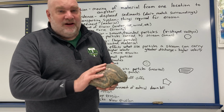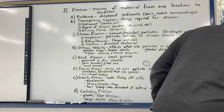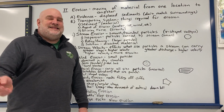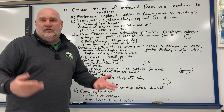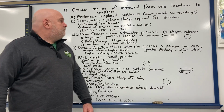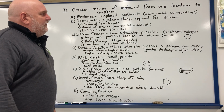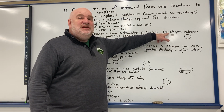So you'll find rocks like this in streams and rivers. You can also find rocks that are smooth and well rounded like that at the beach sometimes too. Even though it's not a river, the waves and stuff at the beach are moving water, so they'll make things like pebbles at the beach nice and well rounded too. On a larger scale, stream erosion carves out valleys that have V shapes to them.